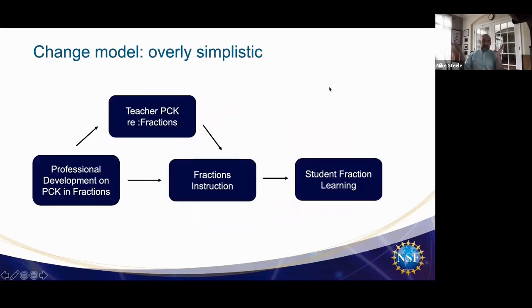Here's an example that's on the other end of the spectrum. This one's a little bit overly simplistic. So let's say we're doing an intervention related to fractions. We're interested in doing some PD with teachers and understanding changes to their pedagogical content knowledge related to fractions, and then we're going to see them teach some fractions lessons and then assess what students learned. This is, in some sense, better. But the important piece that's not clear here is, what are these things going to look like? These nodes need to be unpacked. The constructs that are at play here need to be operationalized.